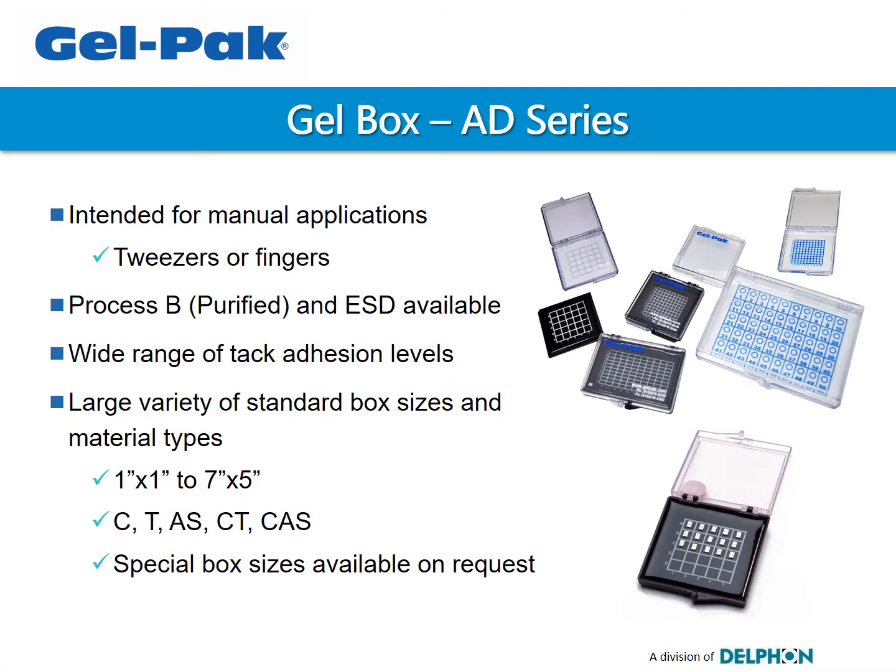GelBox, also we call AD series. And you see on the right, it comes in a wide variety of sizes and materials. Conductive black or anti-static, transparent anti-static, or even just very basic styrene. It really depends on what your needs are of your application and your requirements as a customer.